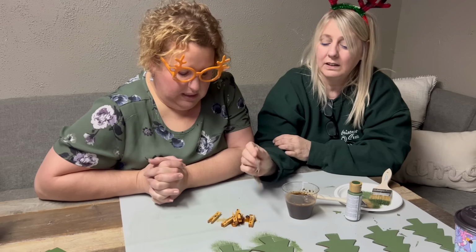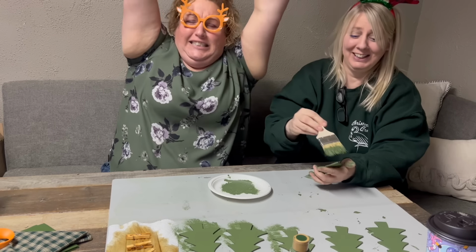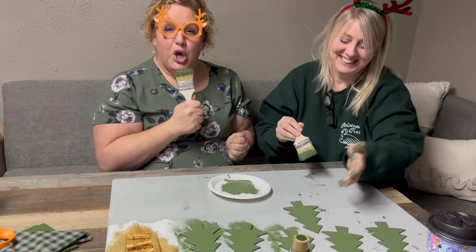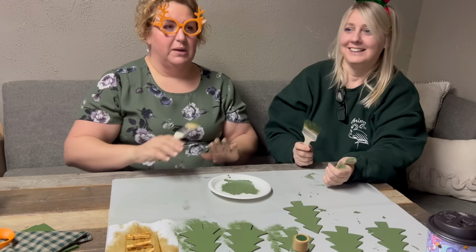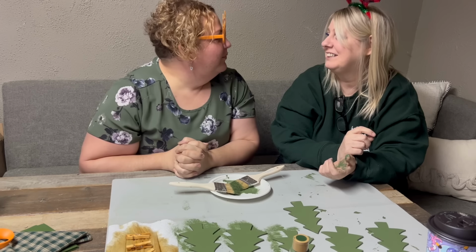And while those were drying, Jenny and I painted the backs of the trees. And guess who finished first? That's right, Jenny did. Guys, I did it! You did, Jenny. I won. I'm not gonna rub it in though. But I won. Another thing, we're gonna win that challenge too. We got some good projects.